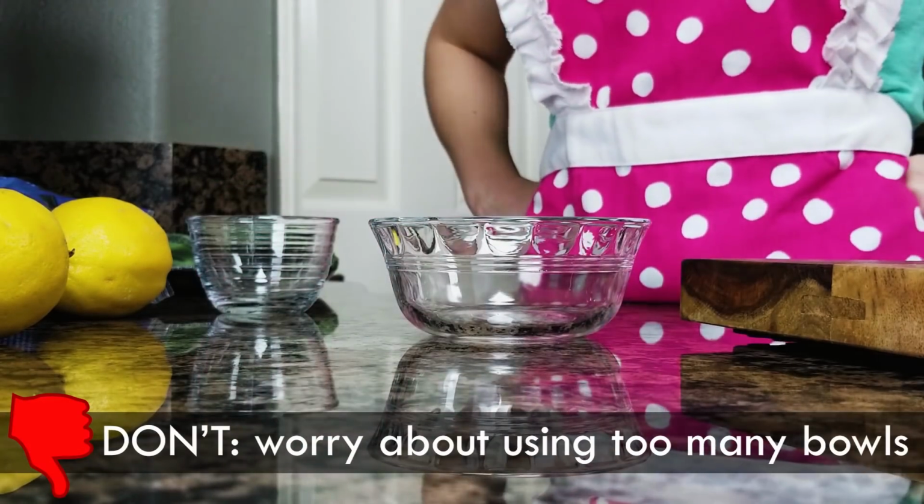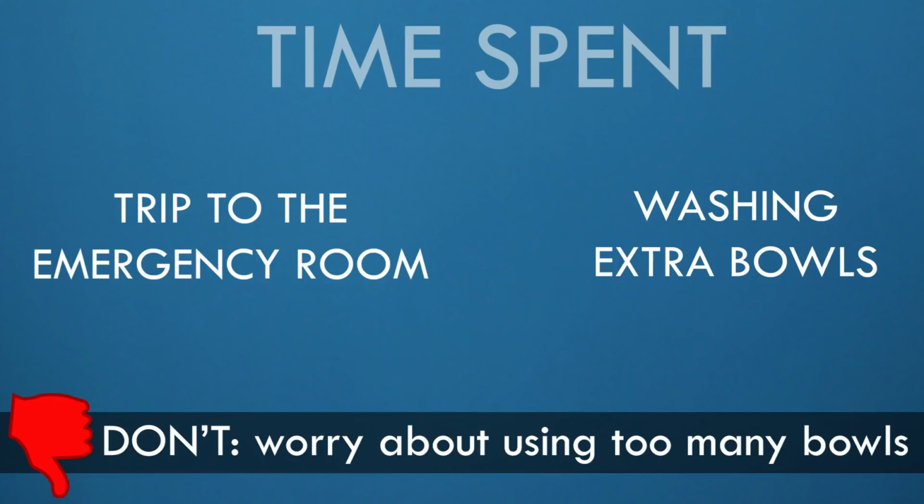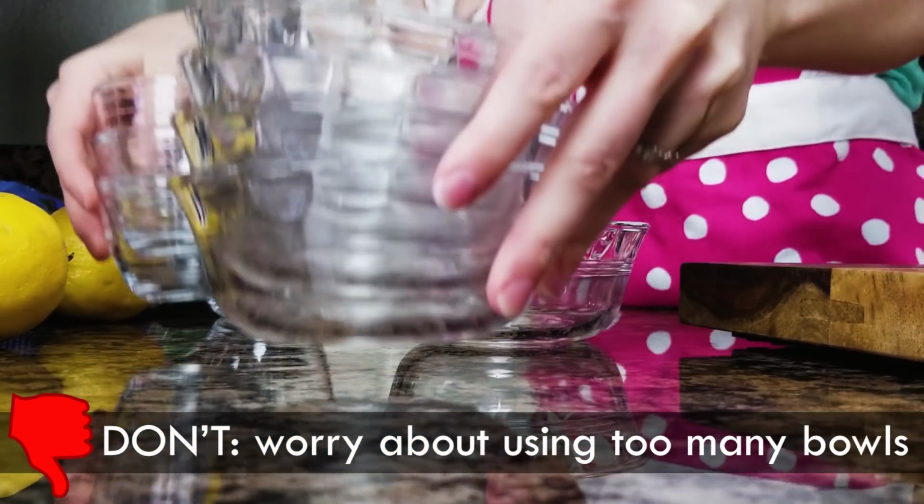Don't worry about using too many bowls. A trip to the ER after you stab yourself with a knife while frantically searching for garlic salt is way more time consuming than having to rinse a few extra prep bowls.